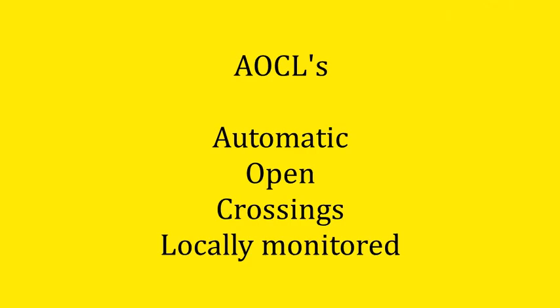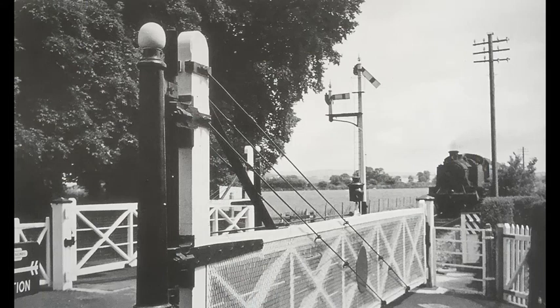Next we look at AOCLs, and that stands for Automatic Open Crossing Locally Monitored. And we'll work through what that means. Once again, also, Dunster Sea Lane Crossing was a gated crossing in the years up to closure by British Railways, and had probably the biggest pair of gates I know anywhere in the West Country. And they were removed just after the present company took over.